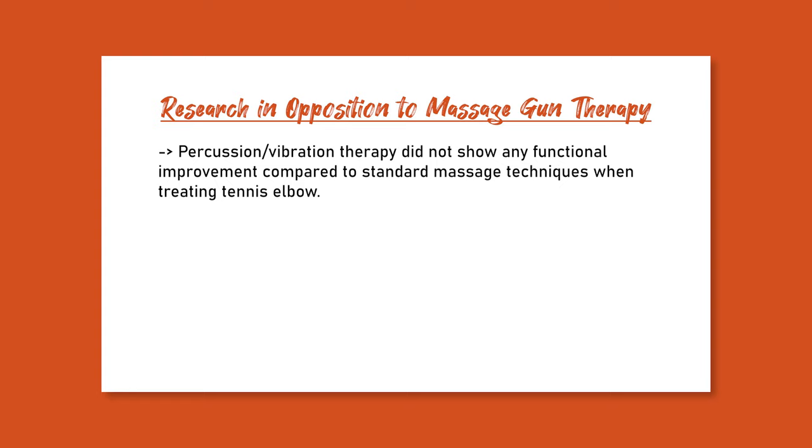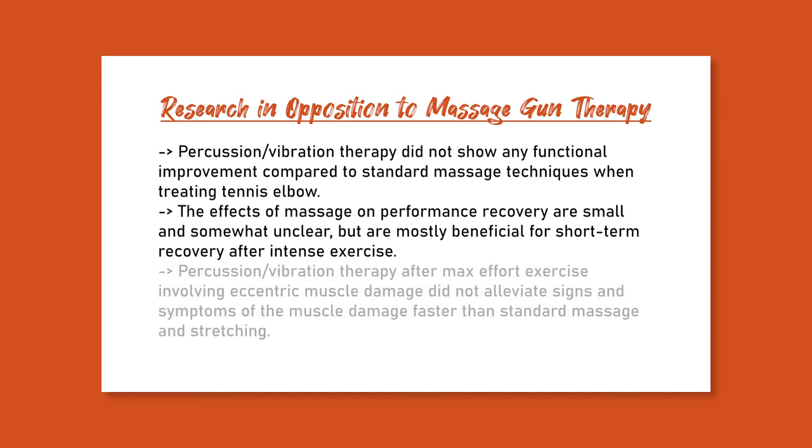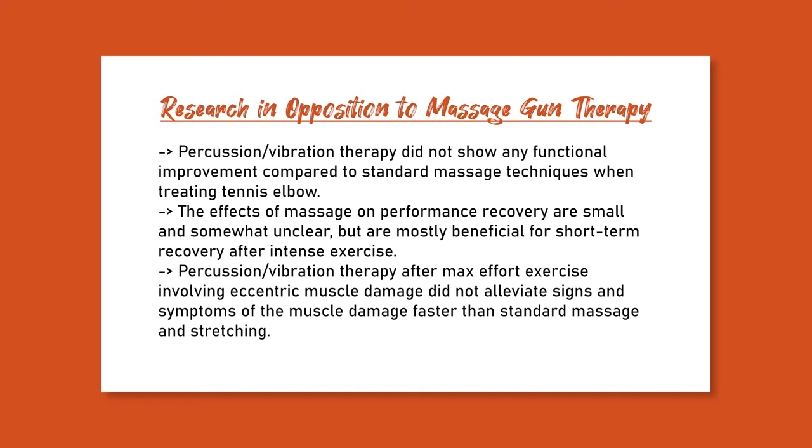So one article shows that vibration therapy did not result in any statistically significant improvement in functional outcome scores compared to standard treatment for tennis elbow. Another showed that the effects of massage on performance recovery are really rather small and partly unclear, but are mostly only relevant under certain circumstances, like short-term recovery after intense mixed training. And finally, another one showed that prescription of vibration therapy after maximal effort exercise involving eccentric muscle damage did not alleviate signs and symptoms of muscle damage faster than the standard prescription of stretching and massage.